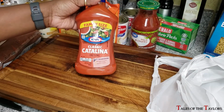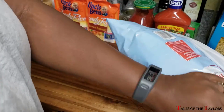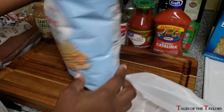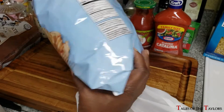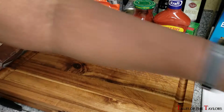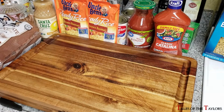This is also Mr. Taylor's classic Catalina. This is for Mrs. Taylor. Lightly salted original potato chips. Let's look at it. Can you see the back? Sodium is 65 milligrams of sodium. So sometimes I do want chips, low sodium chips. Not edible. We needed some ink for our printer. Excuse my arm.